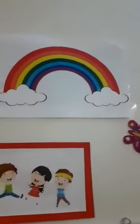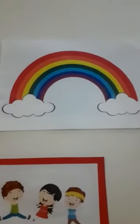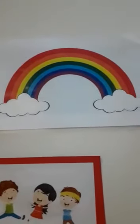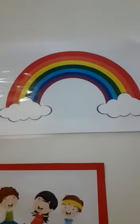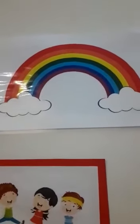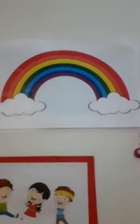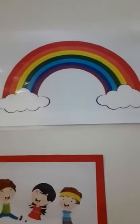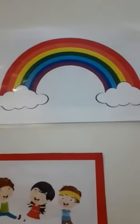Wow, what is this? Yes, it's a rainbow. As you know, it's a rainy season, and when the rain stops and the sun comes out, we can see the rainbow in the sky. I know that you all love to play in the rain. But do you know, numbers also love to play. Today, they all went out to play in the park. So let's find them.